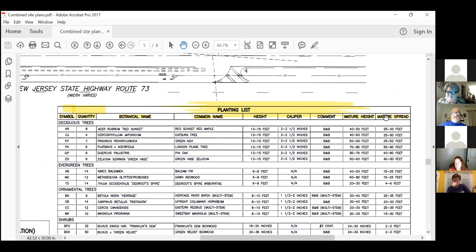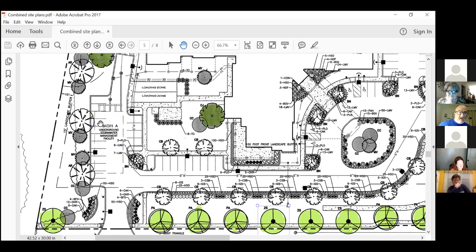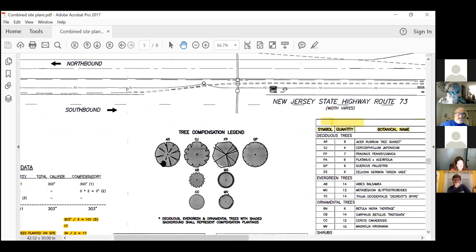These seem to be a little bit extra, the mature height and mature spread. But you can see the Acer rubra, which is the red maple, is AR. And when you go to the plan, you can see it has next to it the different names of the trees. So over here, these are AR. Now, how do I know that? Well, there's also a legend down here. So this is the AR tree.